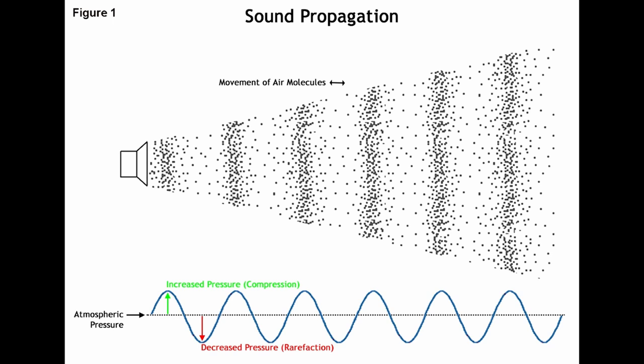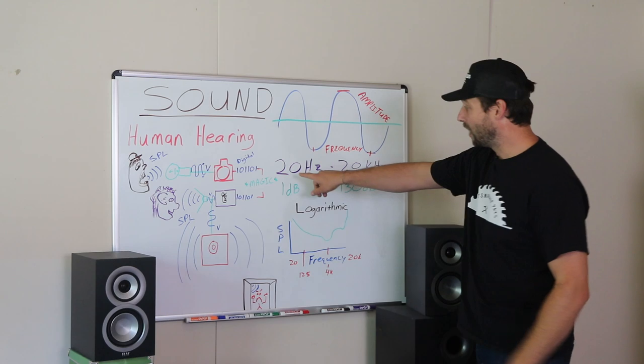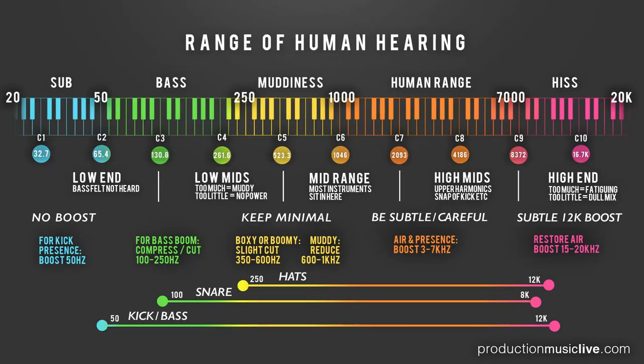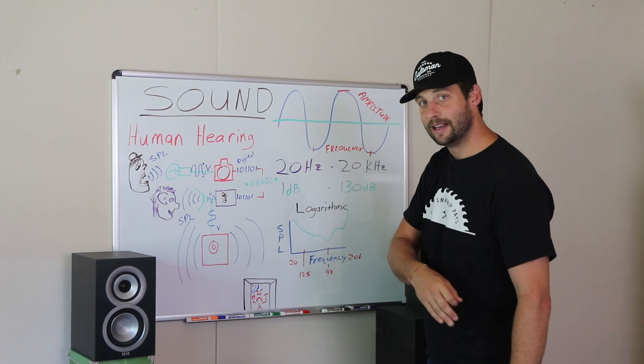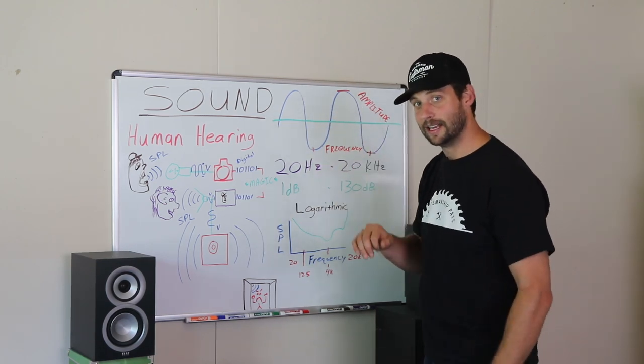Now, we can't hear all of the vibrations in the air. All we can hear is vibrations that happen between 20 times per second and 20,000 times per second. That's called the frequency range of human hearing. That means that between my peak and my peak, if the peaks are hitting my ears 20 times per second, I can hear it. And if it's hitting my ears up to 20,000 times per second, I can hear it.